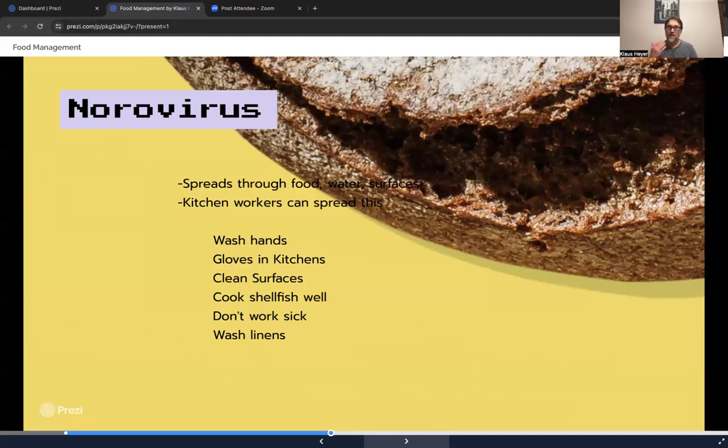So again, same things: wash hands often. You should have washing stations all over the kitchen, gloves in kitchens, always clean surfaces. This is just a general rule: you always have to be very careful with shellfish. They carry a lot of pathogens that other types of food might not have. Don't work sick. I know that this is difficult, but if you're running a kitchen, don't let people work sick. And then wash linens.